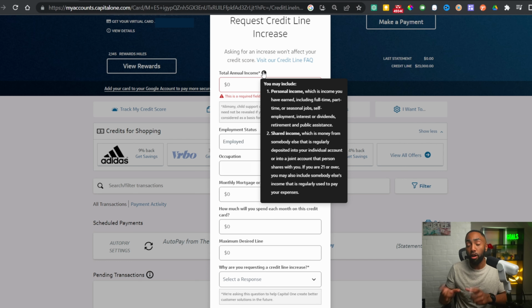You can also include shared income, which is money from somebody else that is regularly deposited into your individual account or into a joint account that a person shares with you. And that's only if you're over 21 years old. You may also include somebody else's income that is regularly used to pay your expenses. So this is a pretty loose definition.